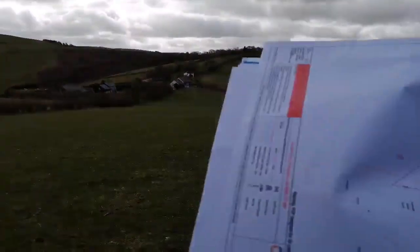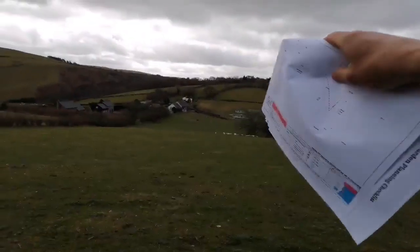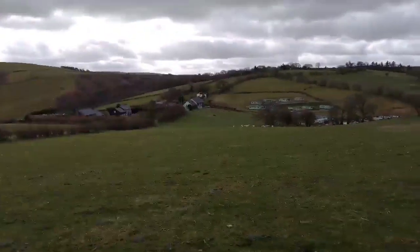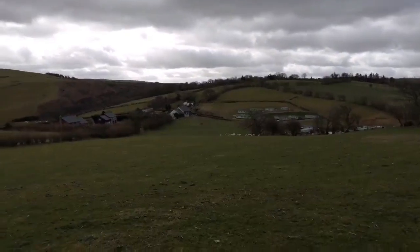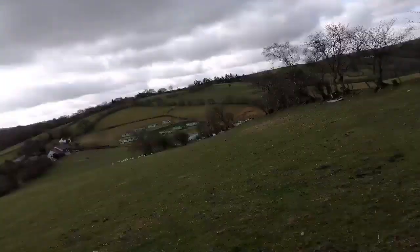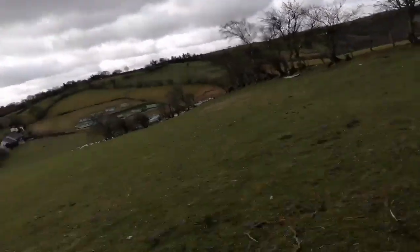Yes, it goes up the hill. So you can't plant any trees or anything over the top of it. It needs to have access to the pipeline, which is interesting.